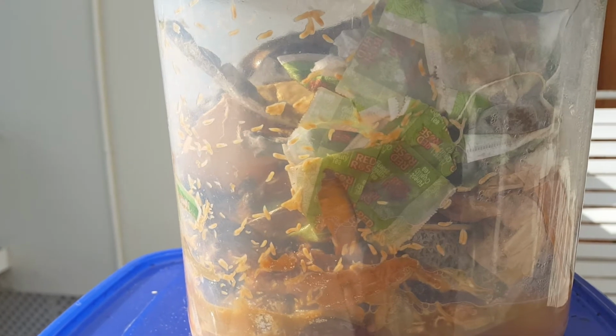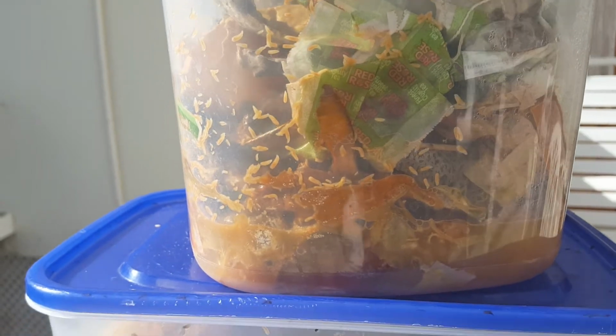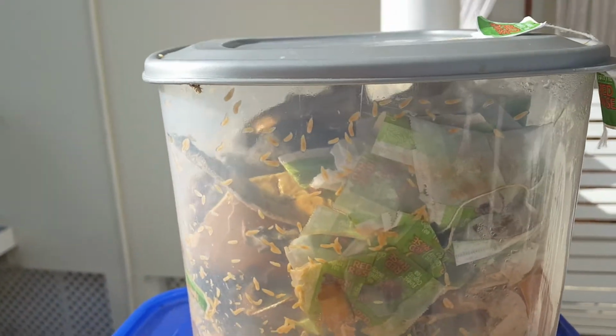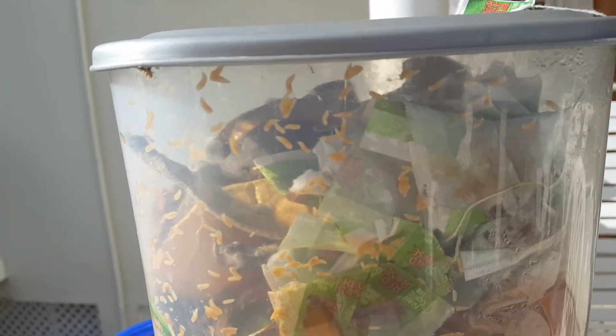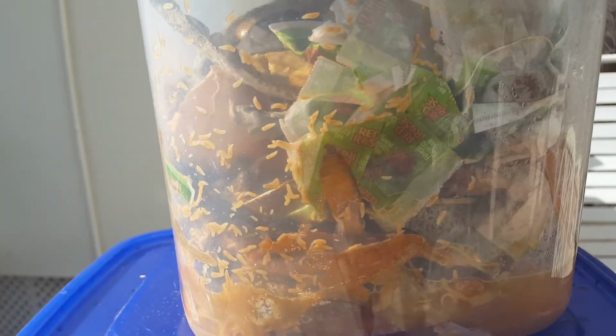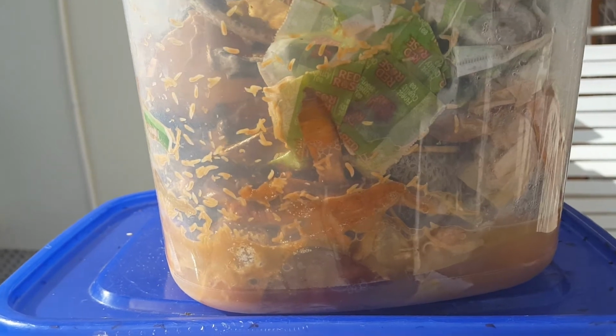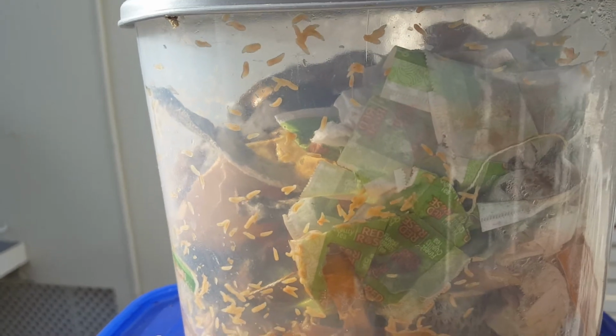Yeah, I'm not sure. Maybe I'll put vinegar in there, because that's not going to affect the soil the way bleach or something would. You don't want to put that kind of chemical in there. So maybe if I put vinegar, I can still salvage the containers. Yeah, see, they're trying to come back to this side. They're trying to make their way. So I'll just keep turning it.